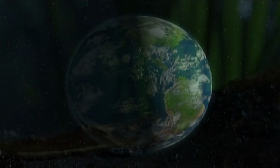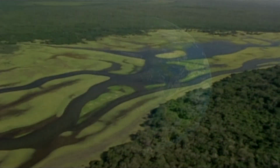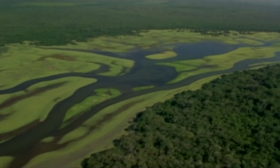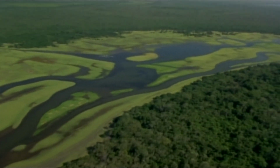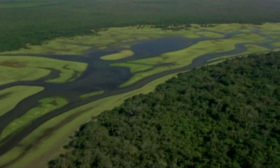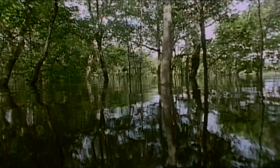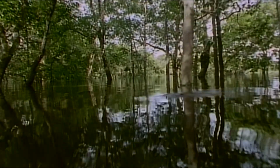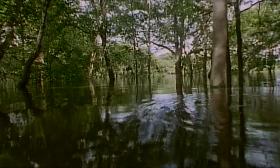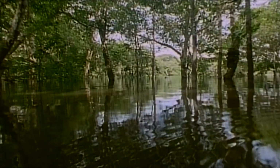The greatest rainforest of them all is in South America. The Amazon, the largest river in the world, drains a rainforest that stretches from the Andes to the Atlantic, across almost the entire continent. But even the mighty Amazon can't drain away all the rain that falls in the wet season. The river spills out over the land, and as the forest meets the river, the trees are invaded by fish.